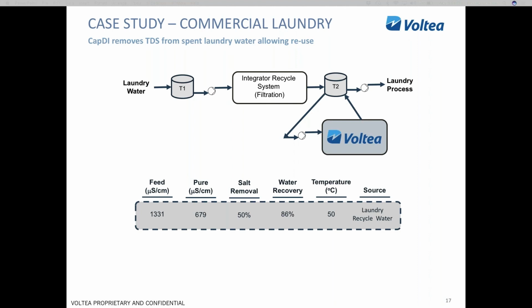One's in commercial laundry, very similar to what was done in automotive. What we do here is take laundry wastewater. In the U.S., we've got a great partnership with a company by the name of AquaRecycle. AquaRecycle has a technology to do everything that you need to do to the water to get it ready to reuse it again, except one thing, which is to efficiently get the salts out. And so they've deployed our CapDI technology as the final step in their treatment process to take the salts out.